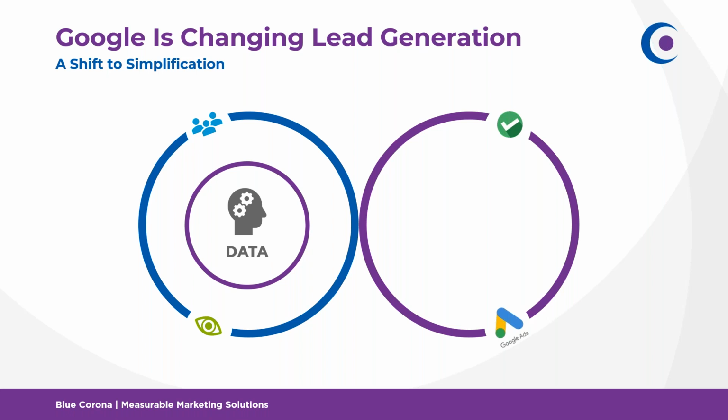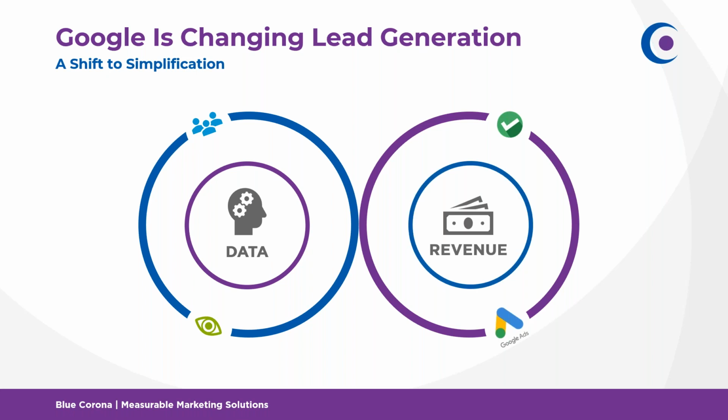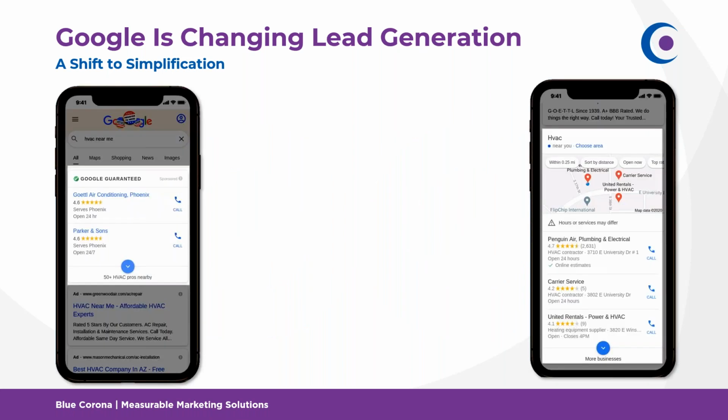So it builds tools like Google Ads and local services ads to bring advertisers to the table and meet their customers where they're searching online. And it creates this never-ending cycle where more consumers continue to use Google because it's very easy. It gives them what they need and want, and more advertisers come to Google and in turn, higher revenue for the company, for Google. Now, in addition to Google Ads and local services ads, Google has made a shift to this simplified experience in other forms as well. And we're going to walk you through a couple of those.